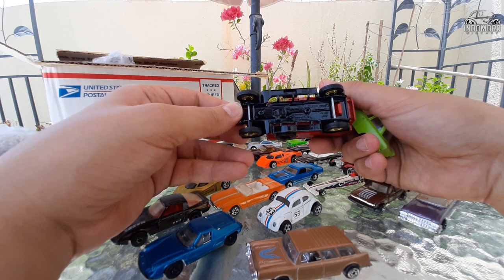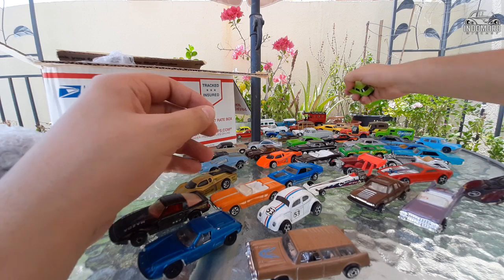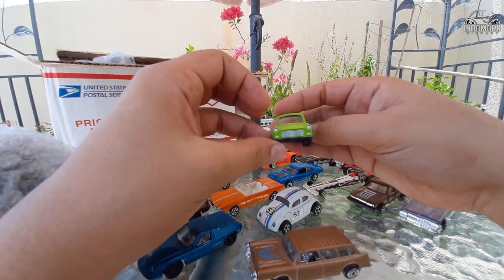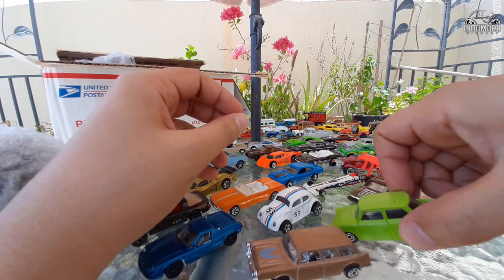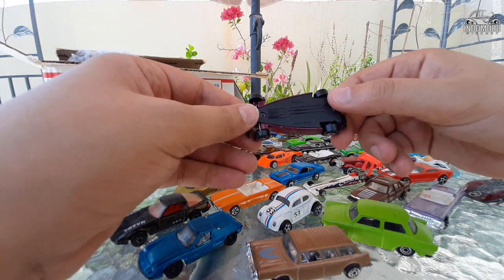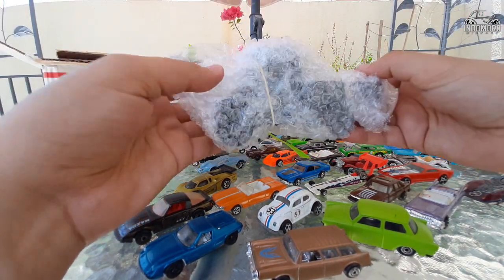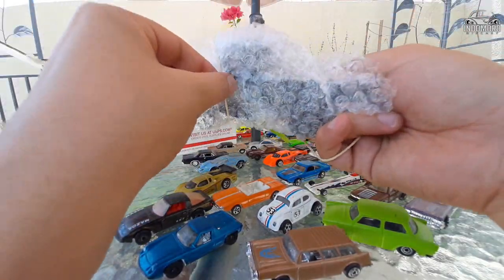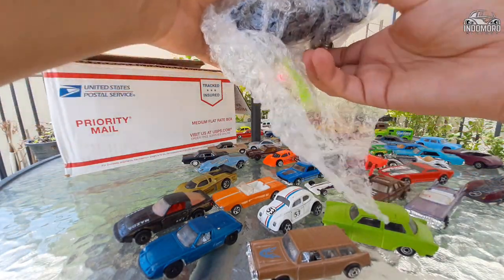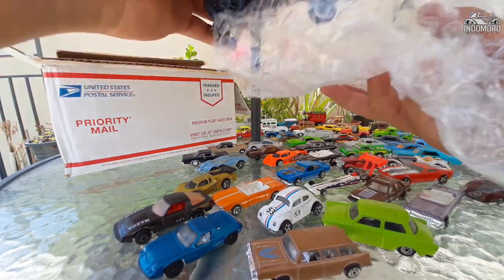This car made in 1983. As you see, it is beautiful. Here we have another Mesto car, Trabant. Another Mesto Plymouth Prowler. So we have here one large truck. Let's open it together. Oh la la, what a beautiful truck.